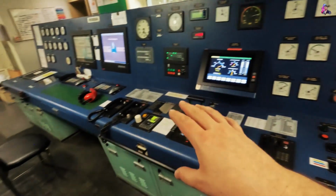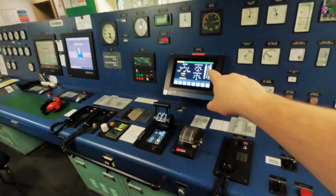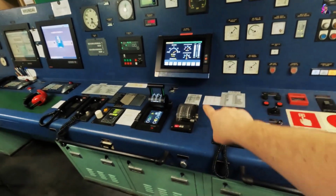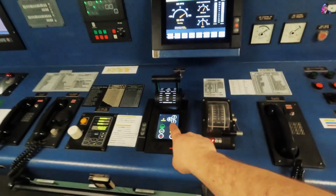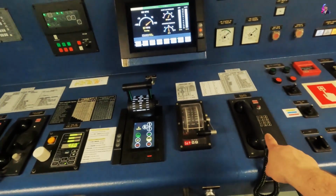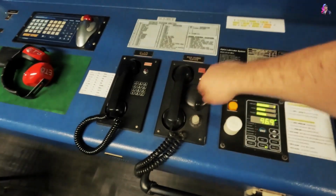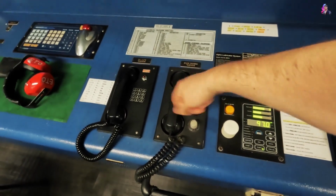This is the panel for the controlling of the main engine. That is the monitor that is controlling all the alarms for the main engine. This is the telegraph that you start the main engine with, and that is the emergency phone that is powered by battery. This phone is powered by battery, what I'm showing you now.